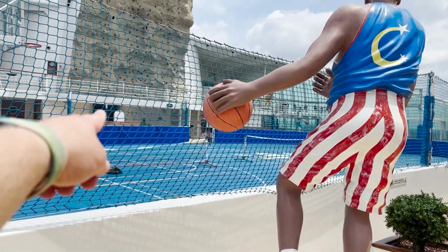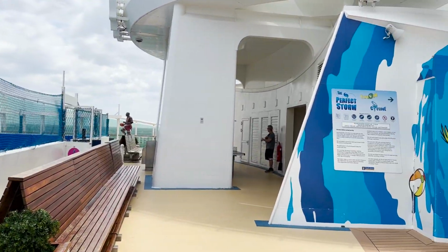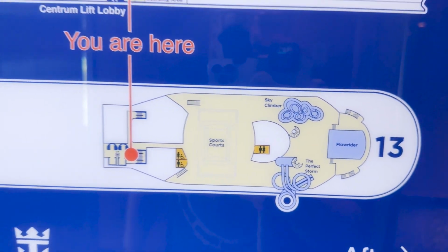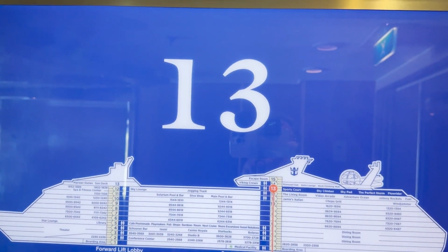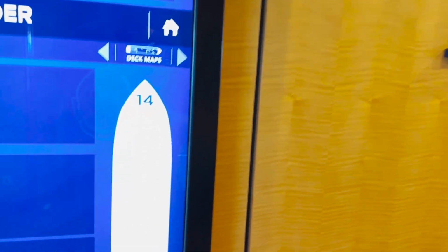And I mentioned the ping pong table right when we came out, but there's also another one tucked up under the Sky Pad there. So with the sports and water area covered, we have finished with deck 13. Let's go to 14.